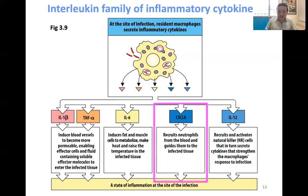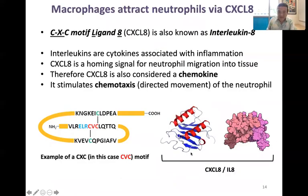Right? Today, for the sake of time, let's just talk about this one here, CXCL8. Right? CXCL8, the blue triangle here, recruits neutrophils from the blood and guides them into the infected tissue. So this is what CXCL8 looks like.